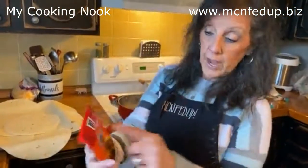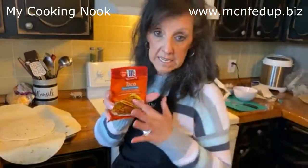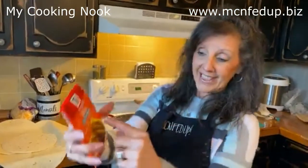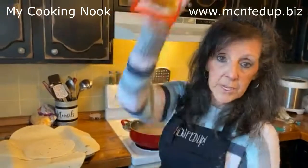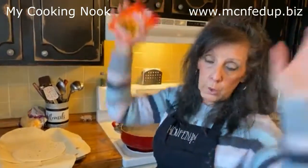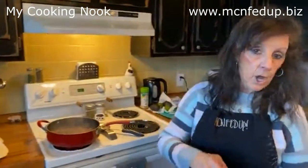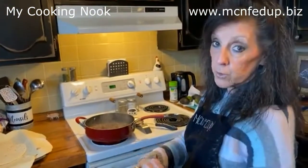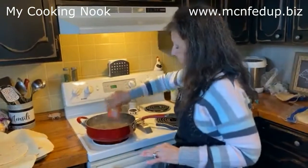I'm going to use plain old, actually, the McCormick taco seasoning is my favorite. I've used others, but the McCormick. And look, guys, 30% less sodium. Woohoo! That's for me. Low sodium, all the way, for me. Anybody with Meniere's, you understand. Okay. I'm going to put the taco seasoning.